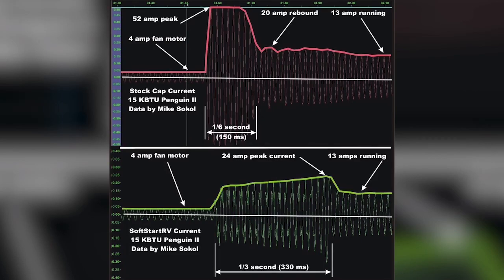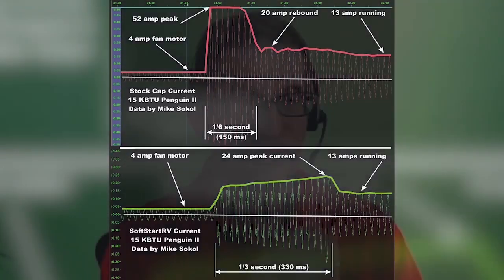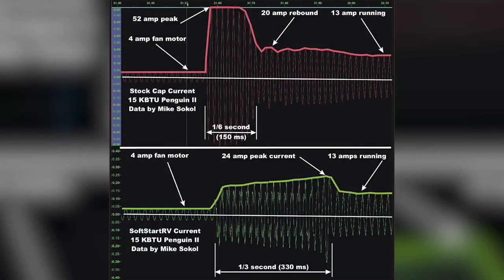And what the Softstart technology does is it chops up that cycle, and then it kind of smooths it in. So you can think it's kind of like an automatic transmission, it just gives you this smooth startup. And you can see it's cut the current in half, so it's 24 amps maximum peak current. There's always going to be some kind of a thing, but what it does is it spreads it out over a longer time. So instead of doing a little kapow for a sixth of a second, it does kind of a whoosh for 1/3 of a second.